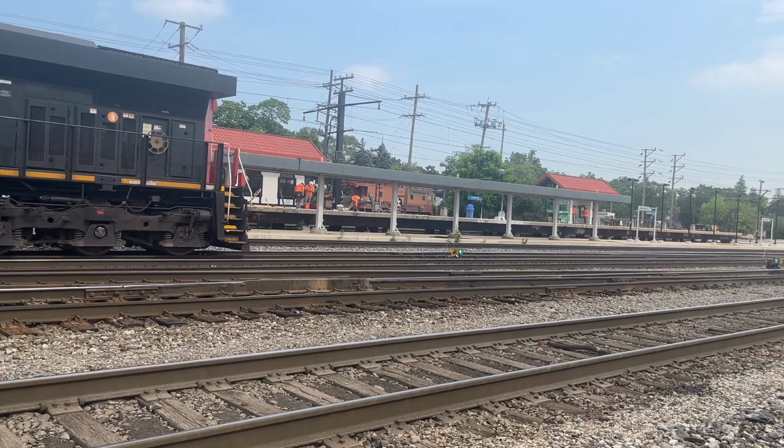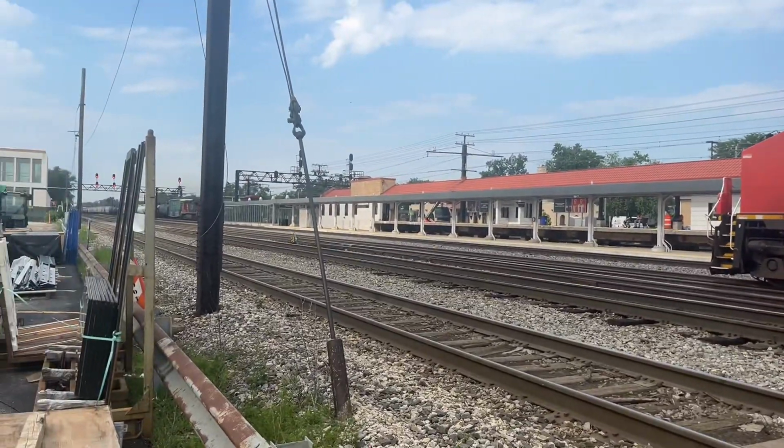While the conductor was switching the tracks, we get snuck up on by a triple header of SD70s.